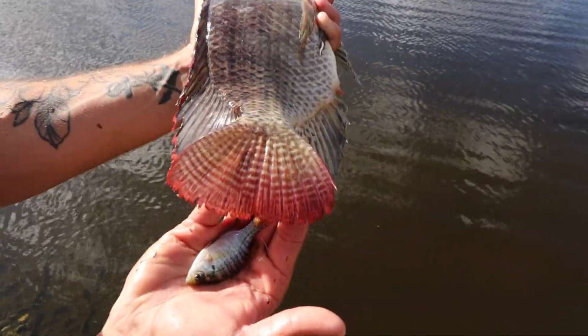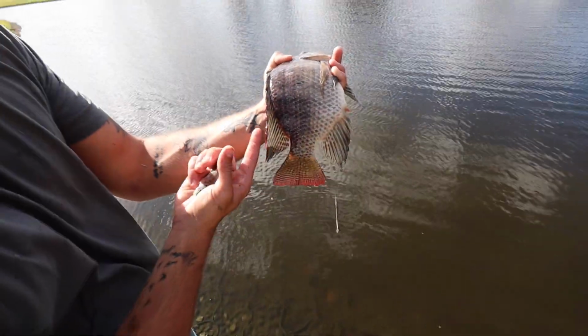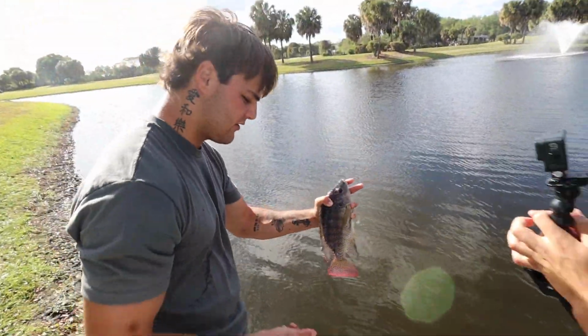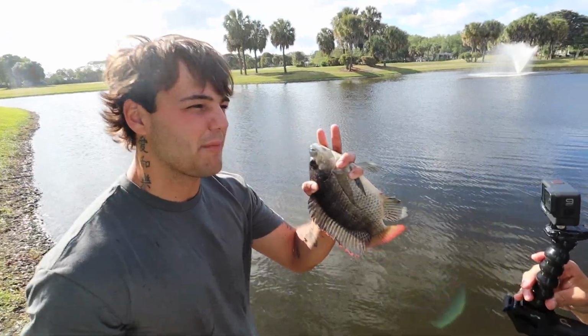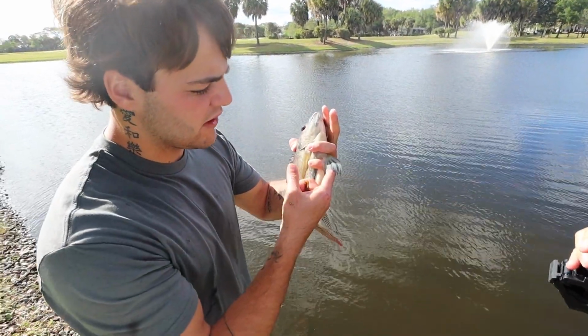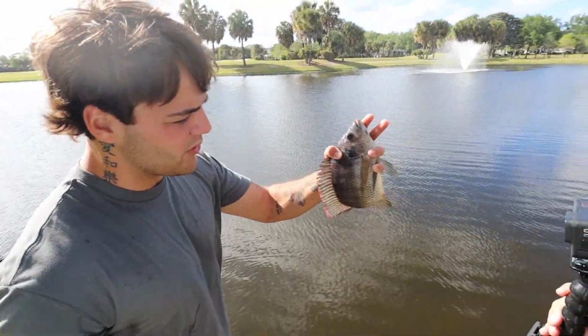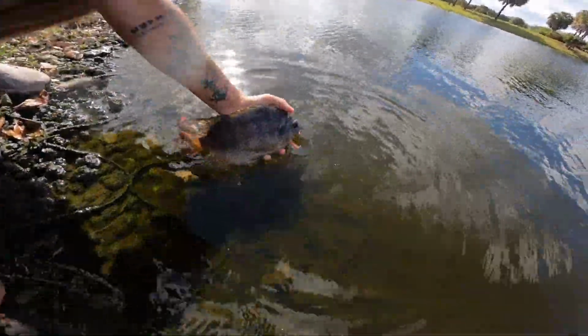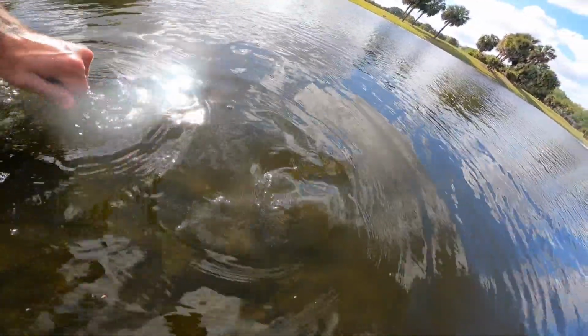Look how red that tail is. And then it's got the red on the tips here. Tilapia are some beautiful fish. Let me tell you, this is a way you can hold them and they'll never flop out of your hand. Put your fingers under here and you lock them. He can flop all he wants. Can't go nowhere. Little bluegill. See ya, buddy. And big old tilapia. I got 2 fish and Griffin's got 1.